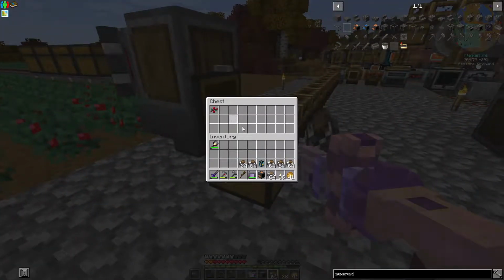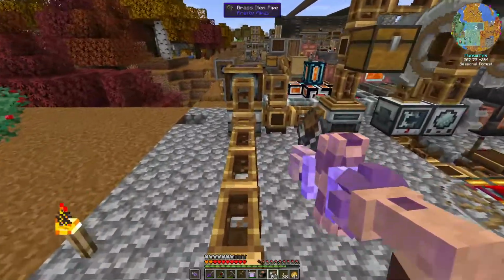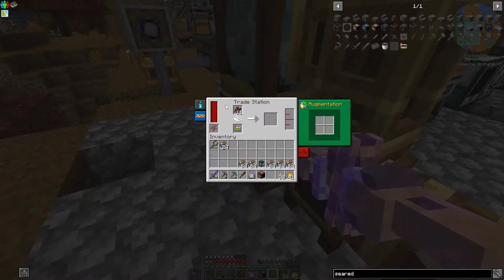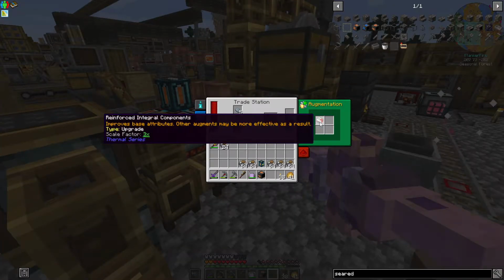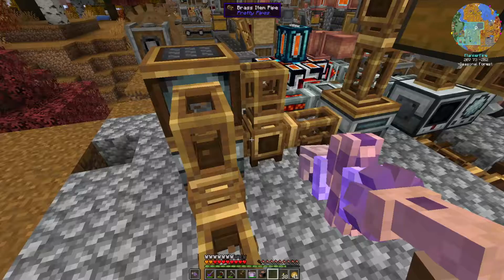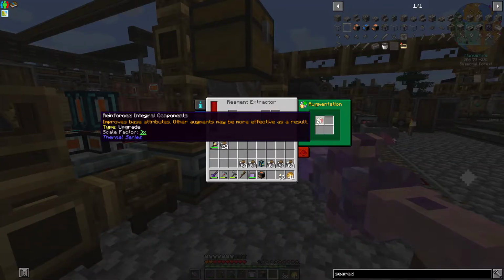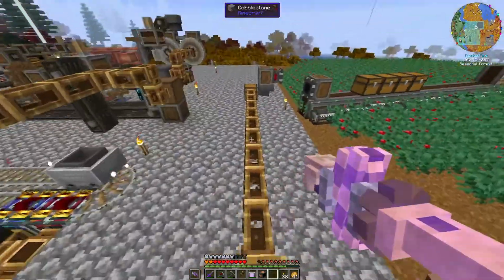What was happening here was this was backing up, like huge. The chest was full because it just wasn't keeping up. So what I did was I came in here and I put a high retrieval module, and now this is actually able to keep up quite nicely. And it throws into here. I did upgrade this with a reinforced integral component, so it's a little bit faster on the purchasing and the processing. And the extracting of the coins doesn't go too quickly. As you can see, it's all caught up now, and everything else is good. Oh, I also put another reinforced integral component in there, 2 to keep up. That was it.